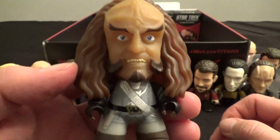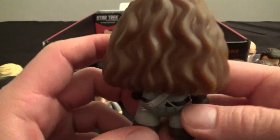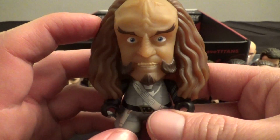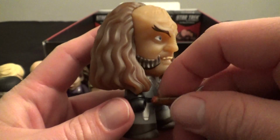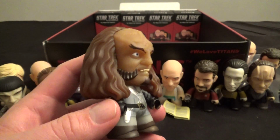I think it's awesome they included Gowron, one of the more memorable characters in the show. Giant hair there. Very cool. I love the expression on his face there. That's an awesome figure. Gowron, you are 1 in 20 as well, buddy, right? Yep. There's only one of him in here.